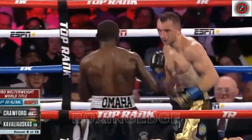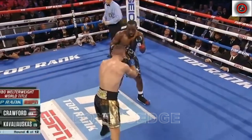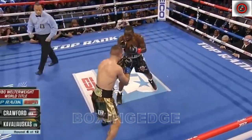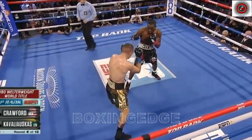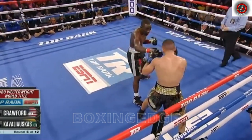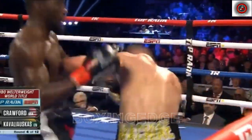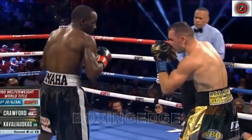Crawford right now didn't like the way the first part of this fight is going. And now he's stepping up the tempo on Kavaliauskas, and he's trying to push him back. I appreciate the bite down in Crawford, but I still think it's too early. I don't like the 50-50 exchanges, especially with a guy like Kavaliauskas who has his feet planted and he's getting that big right hand off. Getting and he's landing it.